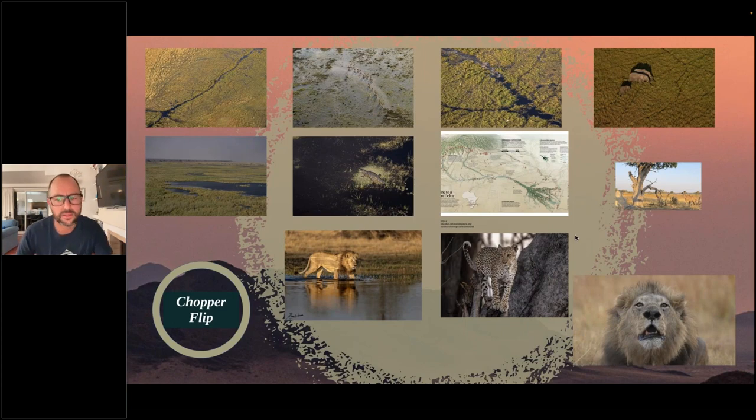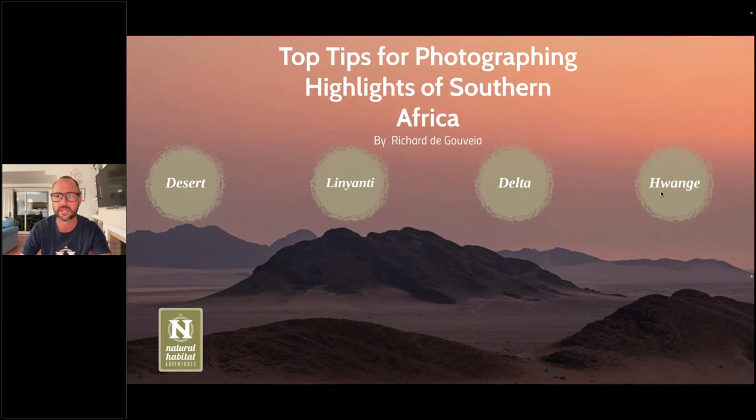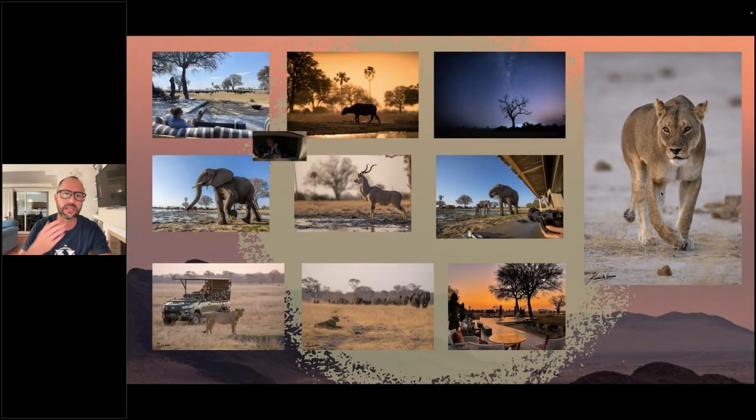And that's the magic that the Delta can offer. It is truly just a unique place which offers beautiful angles, beautiful spaces. And then we go to a lesser known but really amazing place, also a very dry habitat called Hwange National Park in Zimbabwe. And on your way there, you get to do a chopper flip over the Victoria Falls and you get to see it from the air.